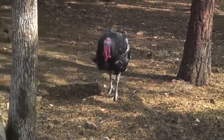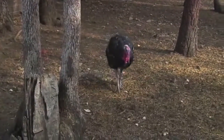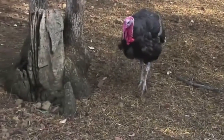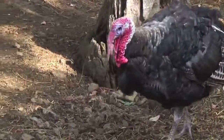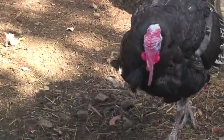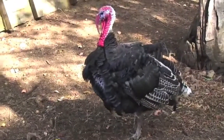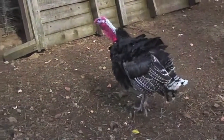Another bird on Old MacDonald's farm is the turkey. Now, there's a marked difference between domesticated turkeys and wild turkeys. Turkeys are usually raised for their meat. As food, turkeys are very popular in the United States at Thanksgiving and at Christmas. Turkeys grow to be very large birds, so one turkey can usually feed the whole crowd that gathers around the table for these holidays.